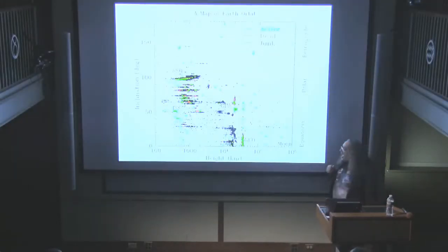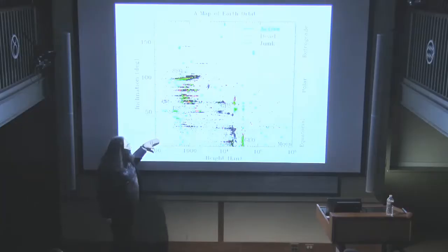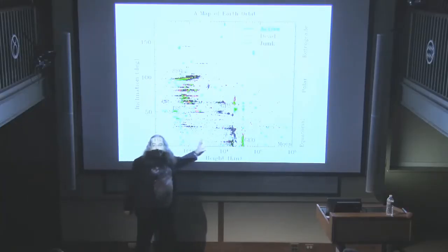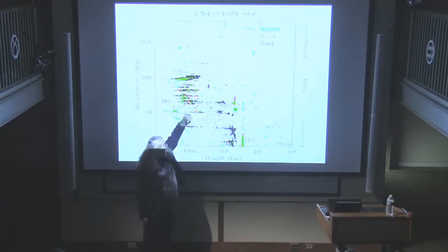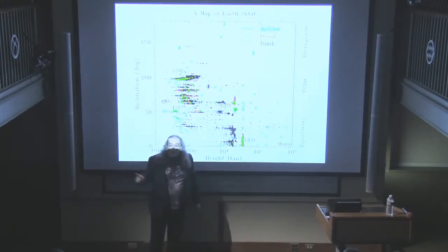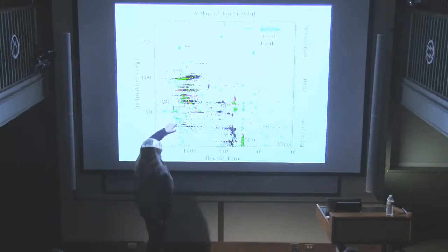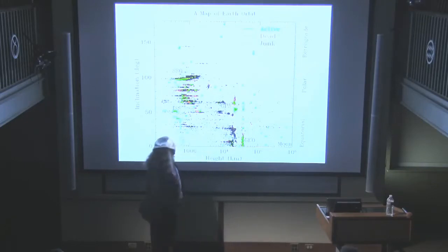So let's up the ante, because that was an easy graph. Now we're doing something slightly more complicated. Along the bottom is the same height, but now I'm doing inclination. At the bottom of the plot are all the things that are going eastwards, like I said, is the sensible thing to do. In the middle of the plot are the things that are going over the poles, 90-degree inclination. And at the top of the plot are the things that are going the wrong way round, to the west. You'll notice that the top of the plot's pretty empty, because most countries are pretty sensible, and they launch to the east to take advantage of the free spin of the Earth.